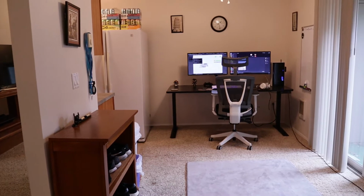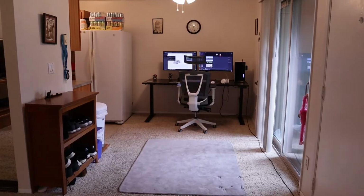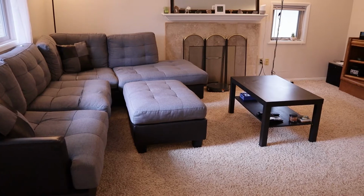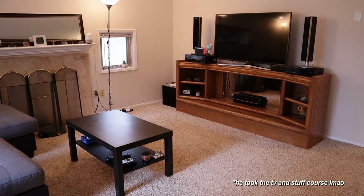So today I'm only going to be focusing on the dining area and the living room. So this is what our dining area used to look like. I know it doesn't look like much of a dining area. Of course, it was a gaming setup, so he took that stuff with him, and I was left with all of this furniture that you see in the living room, which I was able to sell and split profits, and that's how I'm financing this video.